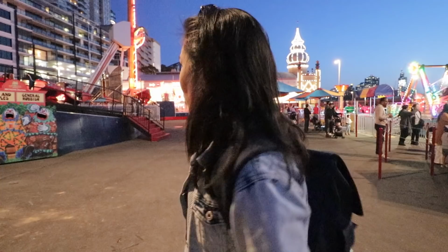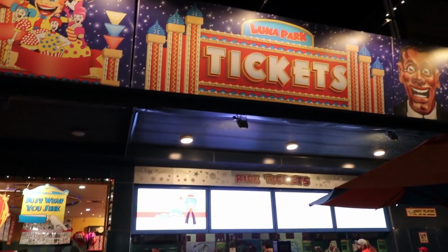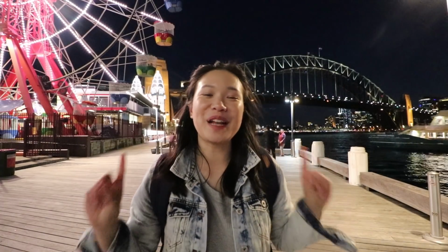And we have now arrived at Luna Park. Entry to Luna Park is completely free, but if you do want to go on any of the rides, then you'll have to pay. But if you just want to come and check it out and see what it's all about, it's free. Alright, and with this view as my backdrop, I think I'm going to end it here.